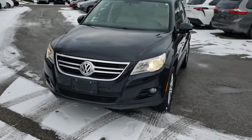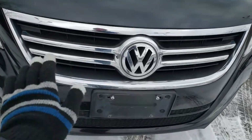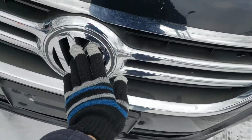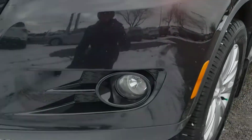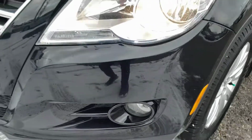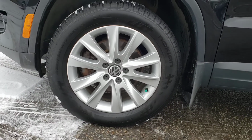Starting on the exterior with some of the notable features, you've got a really nice front end design here with that nice chrome grille up front with of course the big Volkswagen badge in the center. You've also got these great looking headlamps here, and just below you've also got the fog lamps for some additional style and utility.